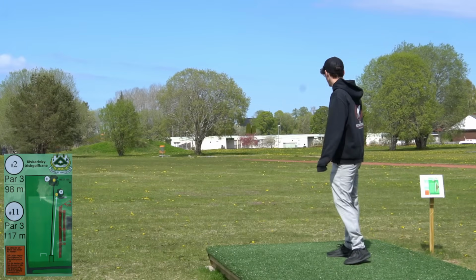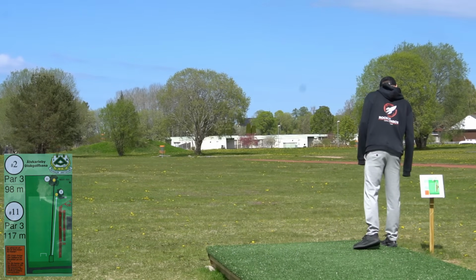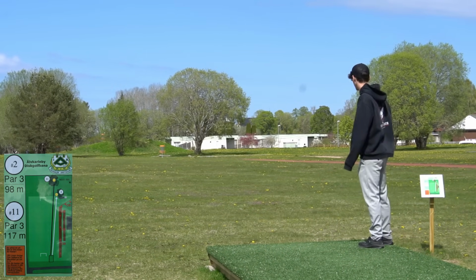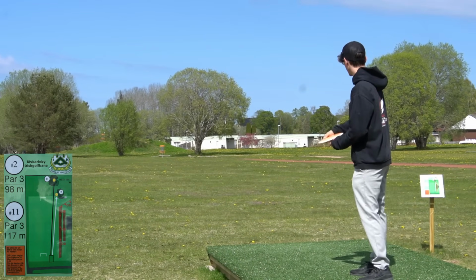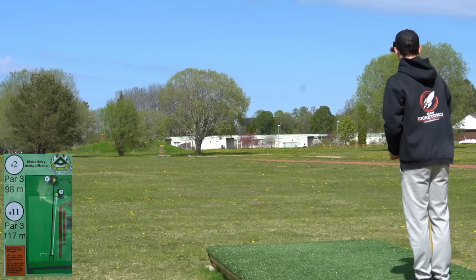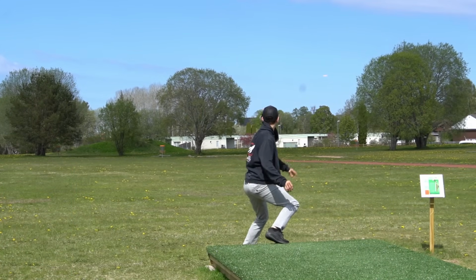Hole 2, 98 meters straight into the headwind again. Nothing else to think about, I think. Okay, red sand over here on the right side is OB. And then it kind of cuts off to the right, so go past it and you're safe. Let's go for the gold again. Based on the flight of the first throw, I think I'll have to put a bit of hyzer on it into this headwind. 98 meters in this headwind plays like 115, 120.